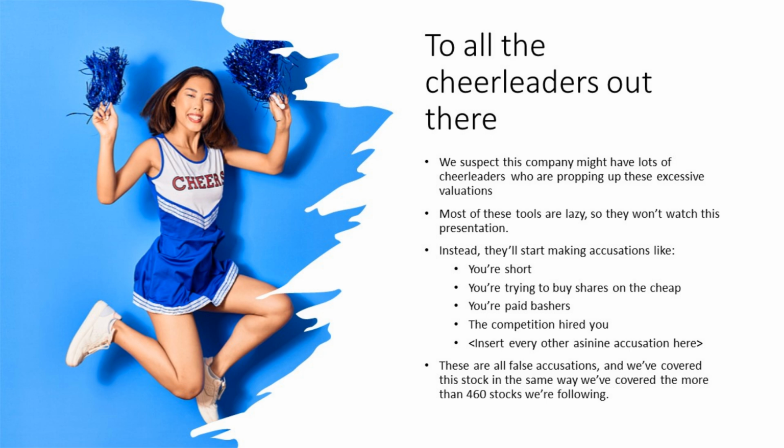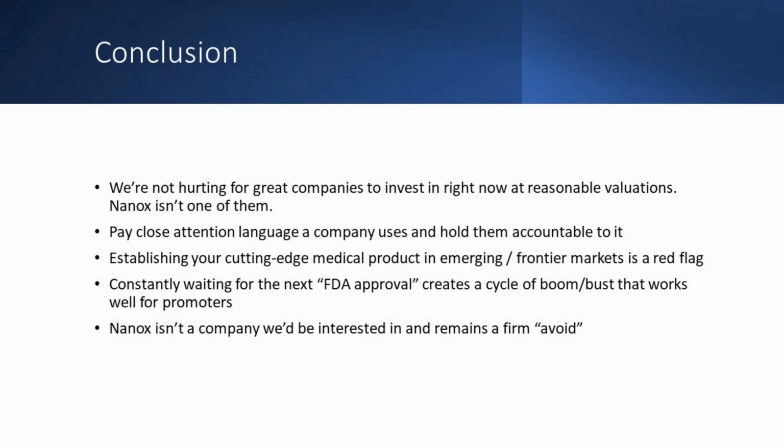It's time now. We'd like to see some sales from this machine that we've been waiting a decade for. We're not hurting for great companies to invest in right now at reasonable valuations. This isn't one of them. Pay very close attention when you look through that 20F at the language this company uses and hold them accountable to it. Establishing a cutting-edge medical product in emerging frontier markets, that's a big red flag, no matter how much they want to talk about democratizing access to medical imaging machines for poor people. This is a red flag. Constantly waiting for the next FDA approval creates this cycle of boom-bust that works well for promoters but not for investors. This isn't a company we'd be interested in at any valuation and remains a firm avoid in our catalog.